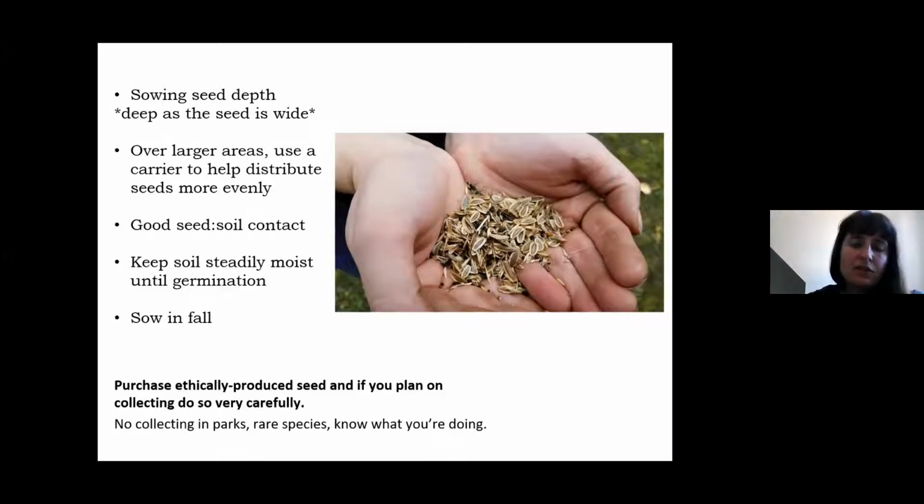But if it's your first time sowing a meadow, you should just try to aim for being prepared for September. And keeping the soil steadily moist until germination is important. When you're sowing in fall, that's usually fairly simple to do once things start germinating.